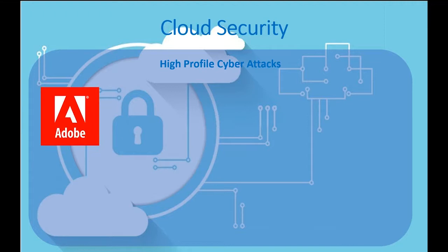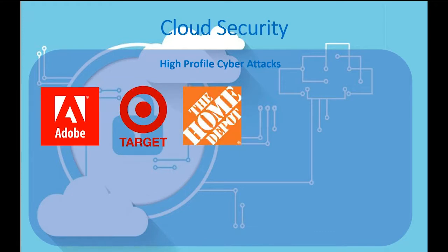Well, we'll talk about some issues here. I'll start with Adobe. Now, Adobe is a very large company and really focuses on cloud computing and cloud security. However, they got hacked nonetheless, 38 million records stolen. Next one was Target, 40 million credit card numbers stolen. Home Depot had 56 million credit card numbers stolen, and client details, including email addresses and phone numbers.